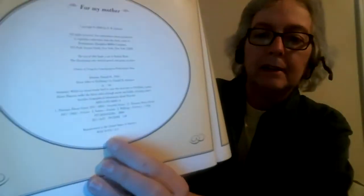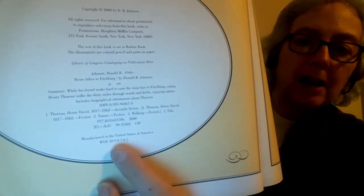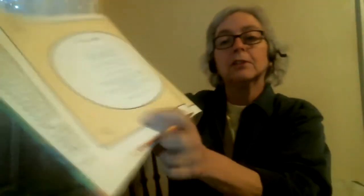Okay. On my hardback copy of Henry Hikes to Fitchburg, you see here, it goes down to 5. So this is the 5th printing. I thought I had done better than that. I thought I had gotten the book out soon after it came out. Obviously not. I had the 5th printing.